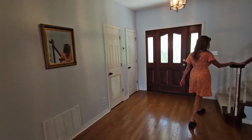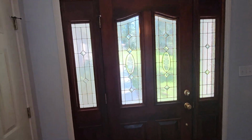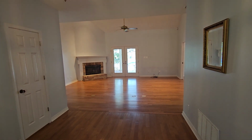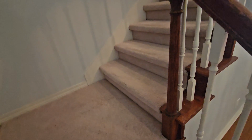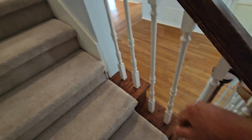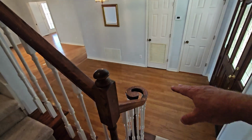And we're going to go upstairs. All right. Again, we got the leaded glass entry door from the roadside. And looking out there, there's that roadside entry view. And we'll go up the stairs, wood spindles. Got wood on the end of the treads and then carpeted stairs.